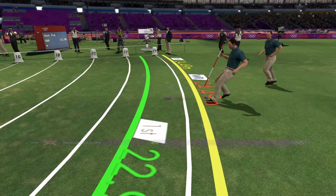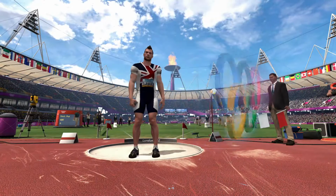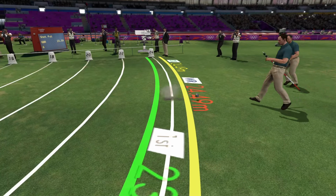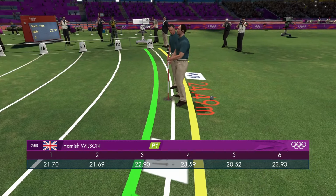Explosive speed across the circle. Let's take another look at the leaderboard after another good round for Great Britain, and they sit happily in first place. Well, that's excellent. A grade A performance. The celebrations of an Olympic champion.